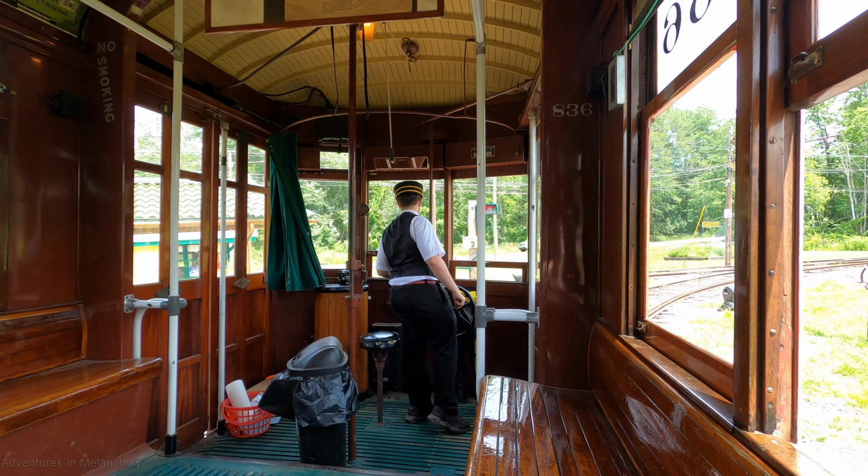Alrighty, good morning folks. Welcome to the Connecticut Trolley Museum. Just a few brief safety announcements. Please remain seated at all times while the car is in motion. We do have some open windows, so please keep your hands inside the confines of the car at all times. Since it is summer, we do have some low-hanging branches. And please enjoy the ride.